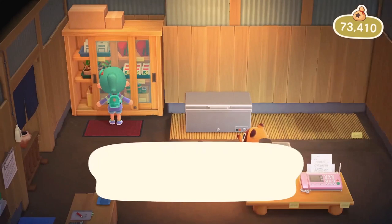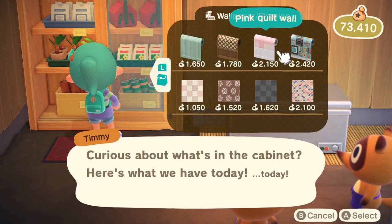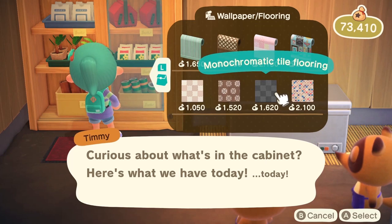Let's see what kind of wallpapers they have today. So they have green painted wood wall. I have the pink one of that. A lattice wall. This is the wall that's actually in my room right now, the pink quilt wall. Blue diner wall is really neat. Super cool. There's beige desert tile flooring, monochromatic flooring, brown floral, and jointed mat.